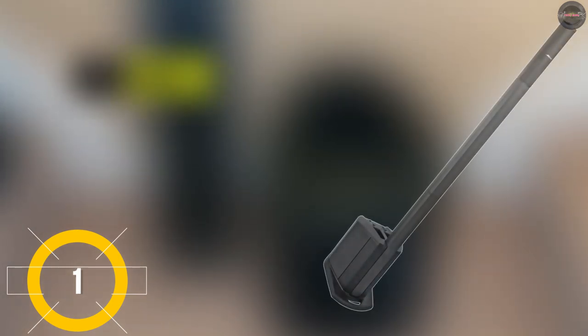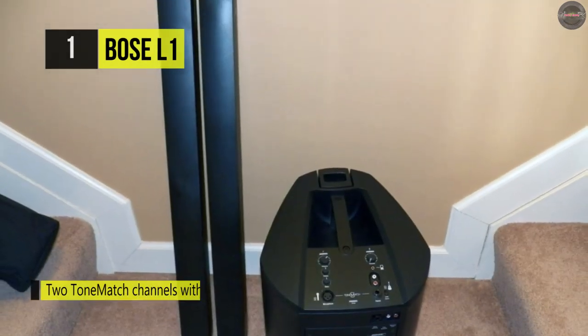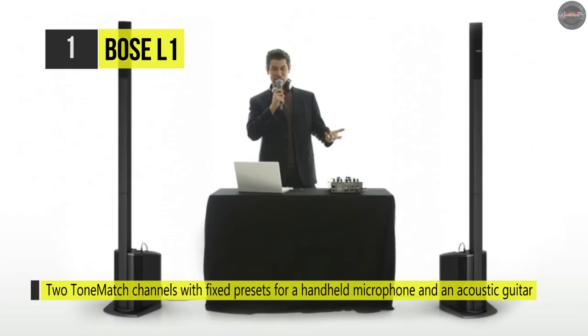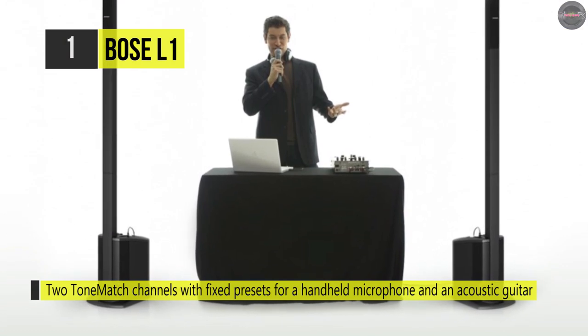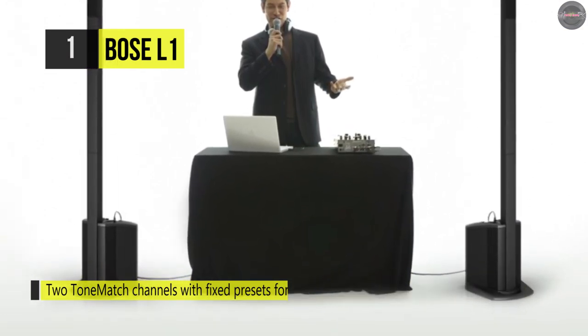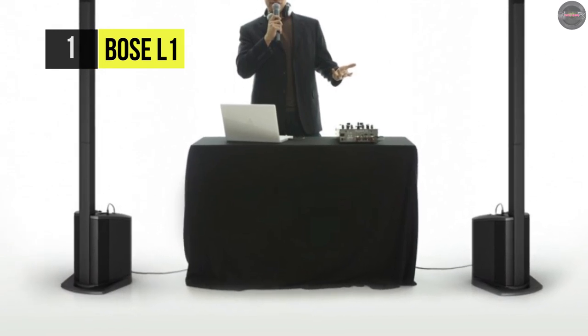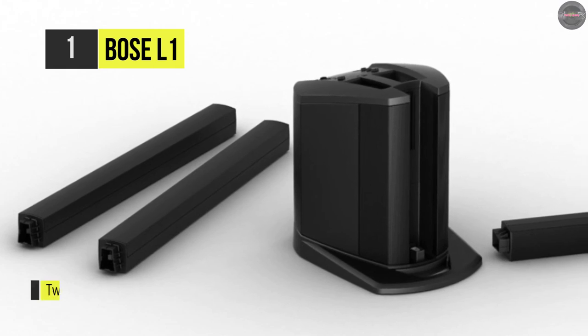Number 1 is the Bose L1. It's equipped with Bose Spatial Dispersion Loudspeaker technology that delivers sound evenly across the stage and throughout the audience, even to the extreme sides. It's got the unique feature which makes it top of this list for the best PA system. Also, it provides a 2-tone match channel with fixed presets for a handheld mic or acoustic guitar.